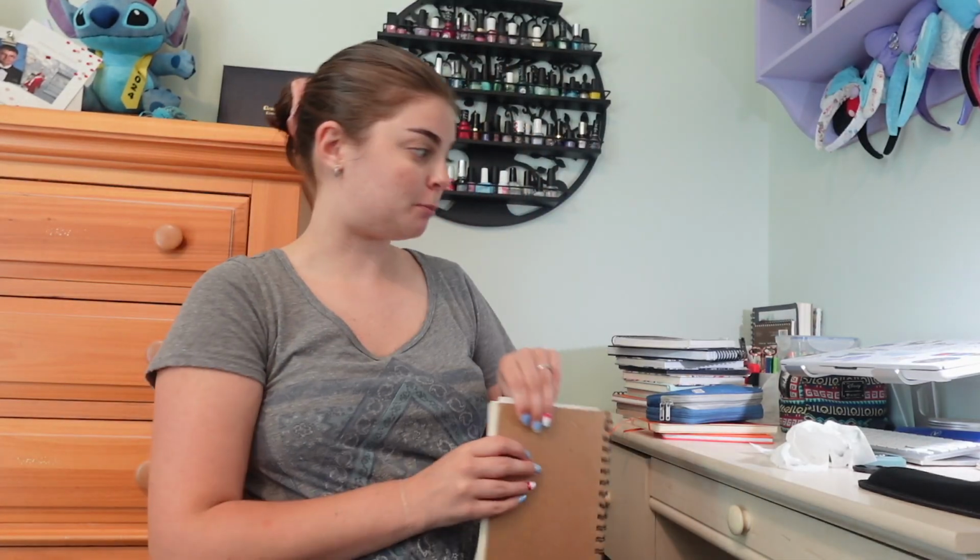So that's fun. The rest of this is entirely blank. So I think I'm going to remove these pages. Call this a blank notebook. This pile is getting increasingly precarious.